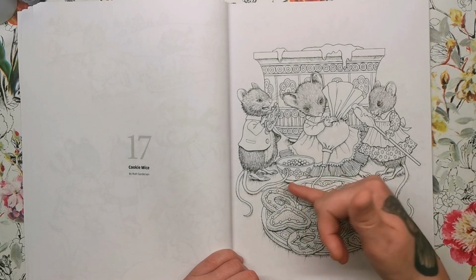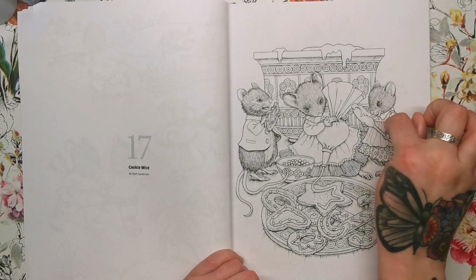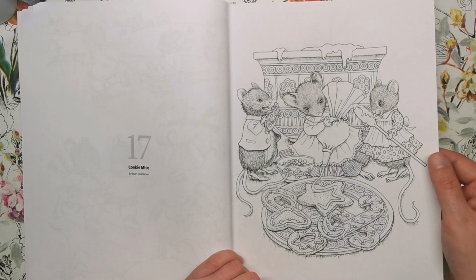So we've got the plate of cookies here and the decoration. She's squeezing the icing out. This little cheeky mouse is licking the icing off the spoon, but you know, don't we all? And here's the bowl of cookie dough in the background.